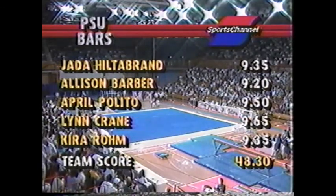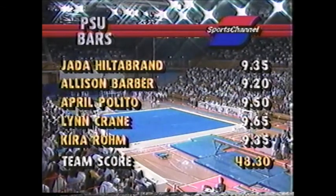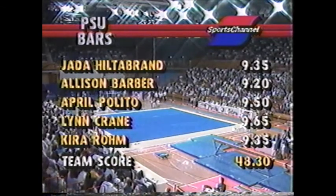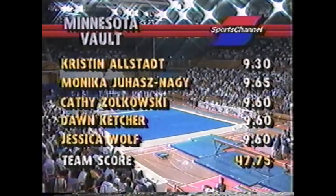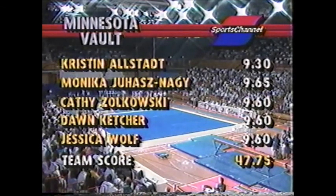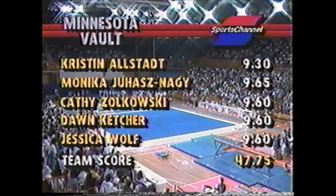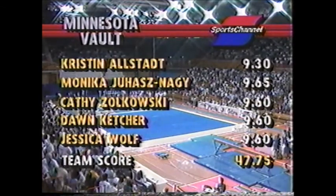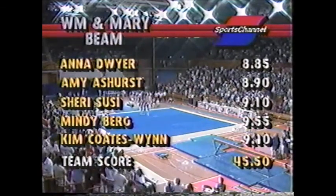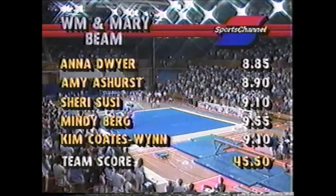On the bars, Penn State, a score of 48.30, which is a good score, although I have a feeling that team score is not added up correctly because there are some 9.2s and 9.35s they are counting in there. I believe that is 47.30. Minnesota on the vault, 47.75. You can see three 9.60s, and then Monica Yuhas-Naj with a very fine score of 9.65. And on the beam, William and Mary, all kinds of problems, a high score of 9.10, team score of 45.50.